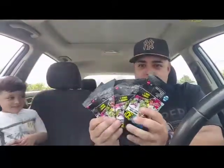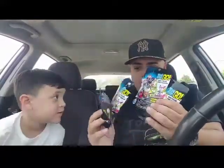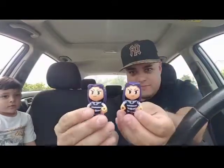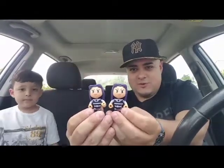What's up, y'all? So we just came out of GameStop, and we were looking for the trio of the Darkwing Duck. We'll show you guys that later. But we're here in the car, and we're gonna unbag these blind bags. Those are mine that my little man wanted to get. Teen Titans Go. Speedy. We already got two of them, which was, who's that? Starfires. We bought two, and we got the same. This one's for him, this one's for me. Yeah, so we got two of the same.